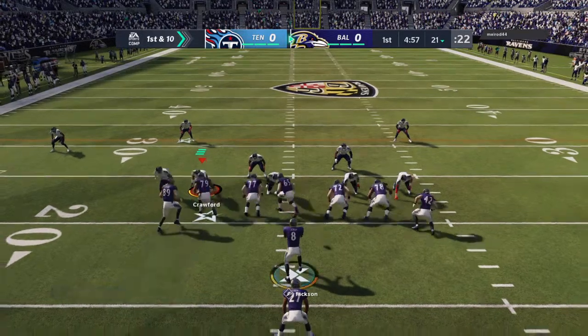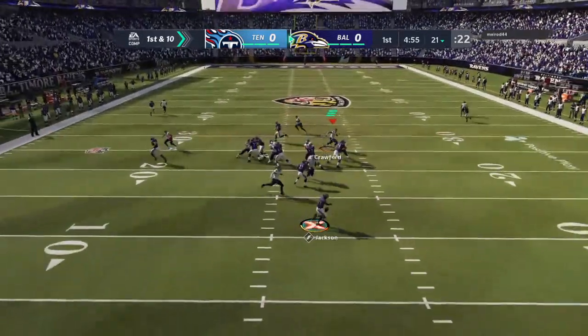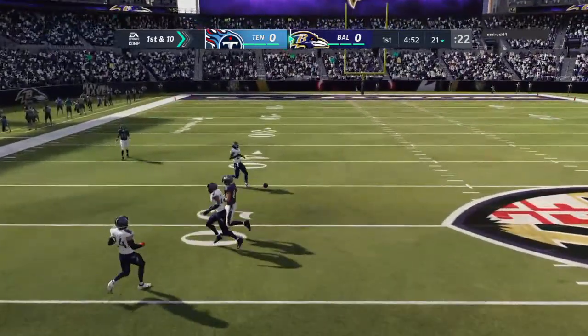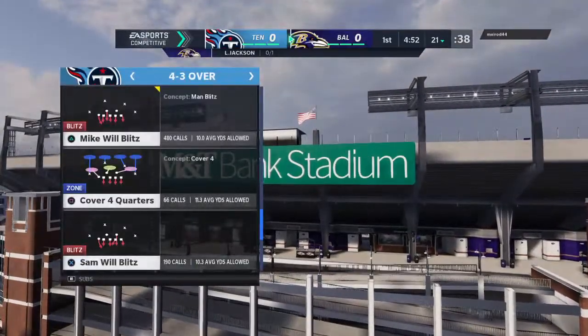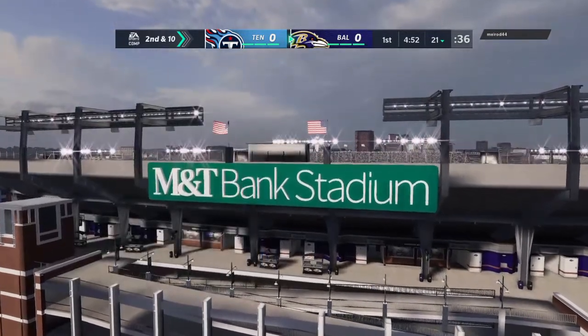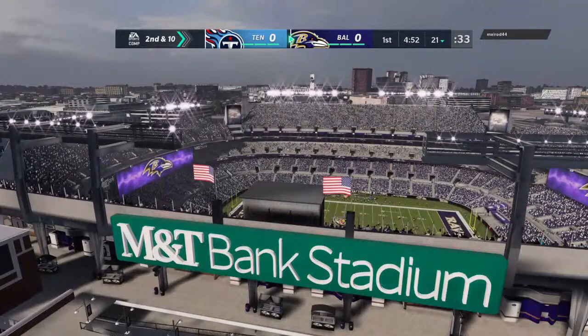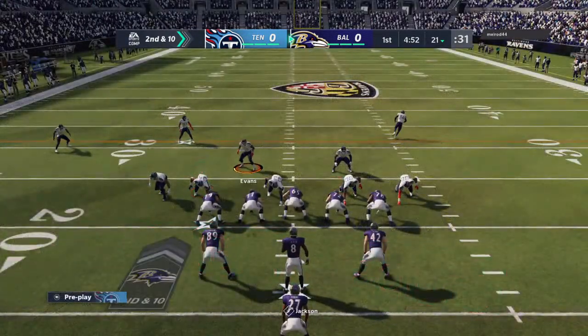Right there, 54. They go play action here on first down. They'll buy some time. And they didn't wait long to take a shot there, that's for sure, but it falls incomplete. And it's second down. Trying to get it to Willie Snead there. That'll bring up second down.